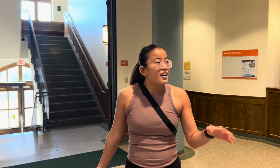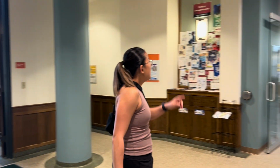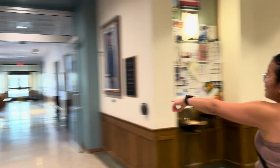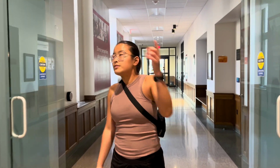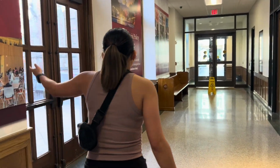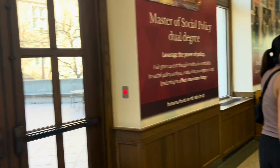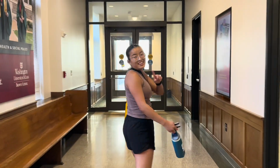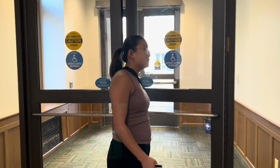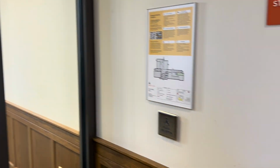Okay. Alright, so that was the kitchen. And then down here are some more classrooms, and down over here is one more classroom. If you go through those doors, which we'll be going through, that's Hillman Hall, and that's where a lot of public health classes are. So yeah, there's nothing much to this hallway, but what I can say is that this door is very hard to open if you don't just push the automatic thing.